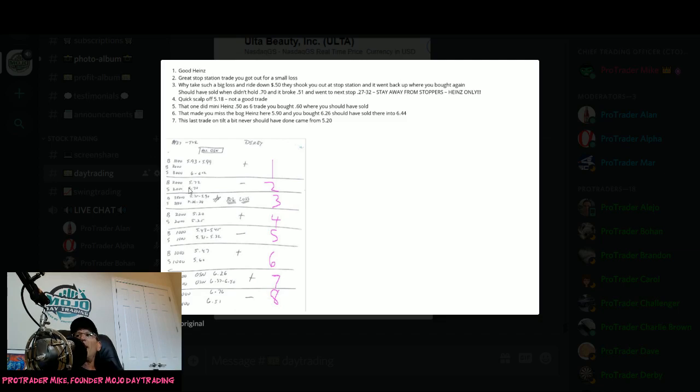Then he goes 2,000 buy at 572. It's too many shares on the entry. Should have done 500 there, seen which way it goes. If it goes higher, add, lower, wait. So why take such a big loss down 50 cents? They shook you out at the stopping station. It went right back up where you bought again. You should have sold when it didn't hold 70 and it broke 51 when it went to the next stopping station at 27 to 32. Stay away from the stoppers and do the Hines only.